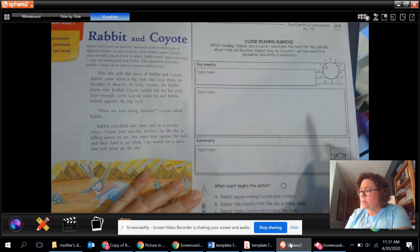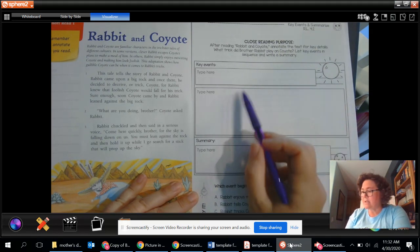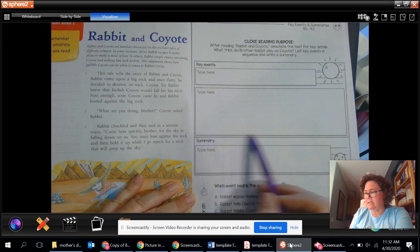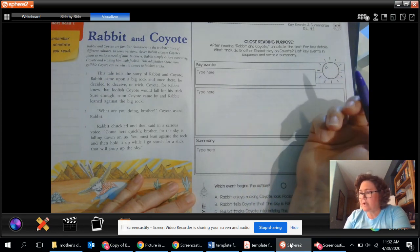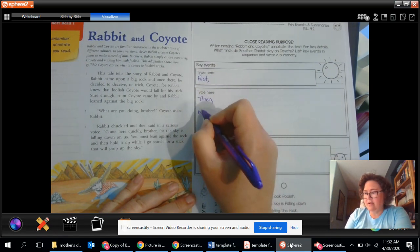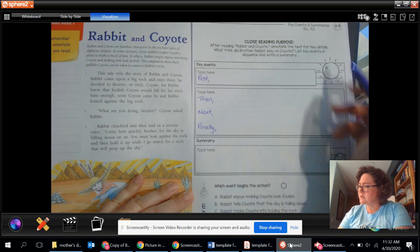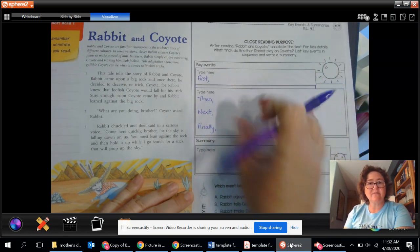So what you're going to do is to list your key events in sequence, meaning first, then, next, last, down in here. Now, it's a little weird because it has key events and it has a type here box and a type here box. This actually can be considered one big box. So I don't want you to think that you need key events and then some kind of different key events. You might put the first up here, and then, and your next, and then your finally, okay? So the creator of this document didn't have a way of making this come down. So if you just pretend that these lines came down like this and that these little lines weren't here, just envision this as one big box of the key events.